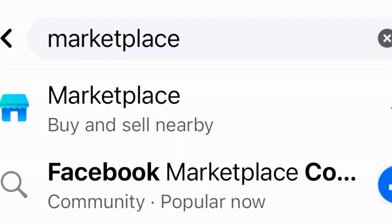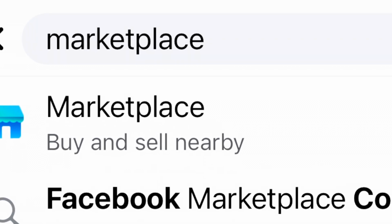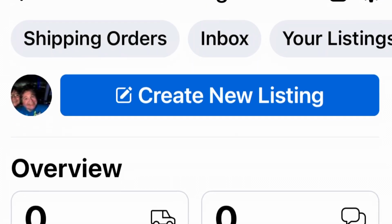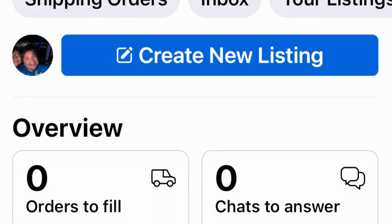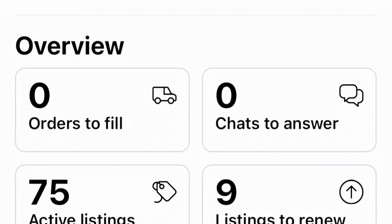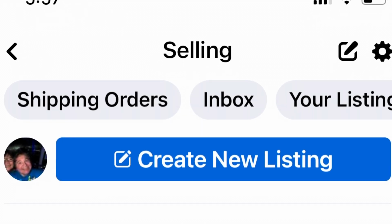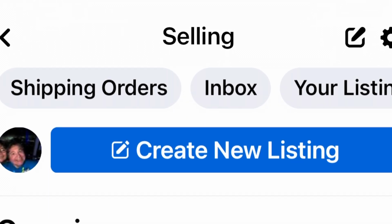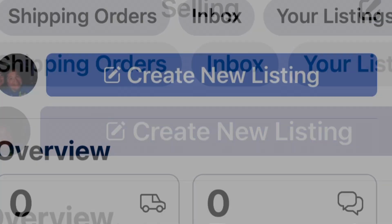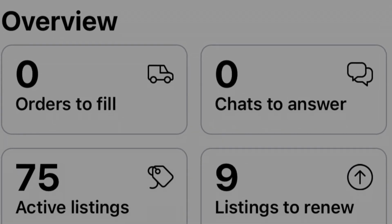So the first thing is you have to go to your Facebook and search for Marketplace, and then go into Marketplace. Now this is what you will find, and you want to hit the create new listing, the blue button. From there, this is what it's going to look like, and you are going to look to see what you need to do. This will show all the different areas.